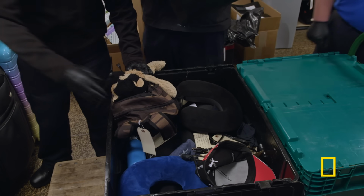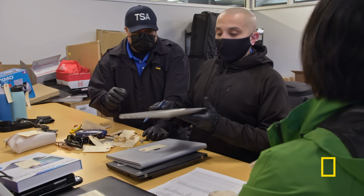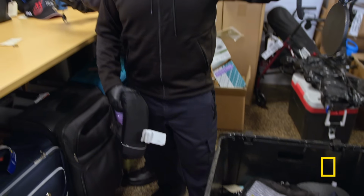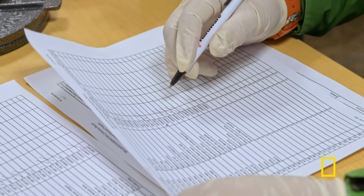The most common items that I've seen left behind in the security checkpoints are usually laptops, gaming consoles, iPads. 7478. I guess we're moving to the laptop. Okay. One of the most unusual items that I've picked up through the lost and found was actually today. It was a tortilla press. 7582. You never know when you want a quesadilla, right?